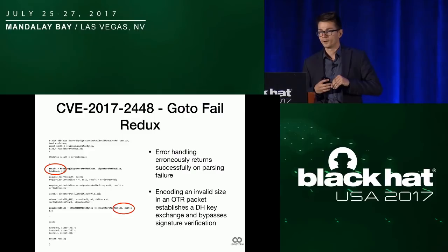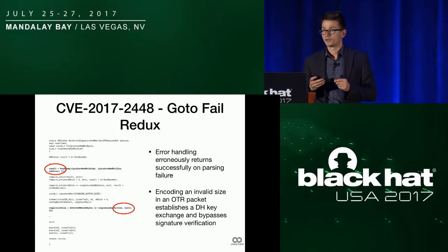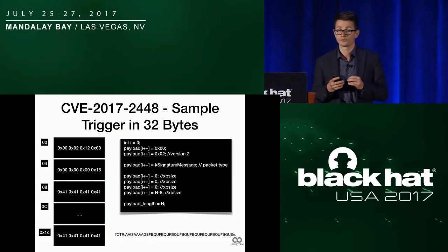And when the Goto fail flaw came out, at that time, this code lived in the same project. So it's kind of interesting that people who tried to detect that bug with static analysis failed. And essentially what you can do is provide an invalid size field that will shortcut the signature check. And it's pretty trivial to trigger this flaw.